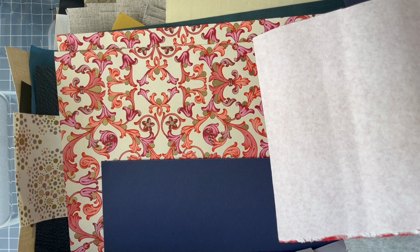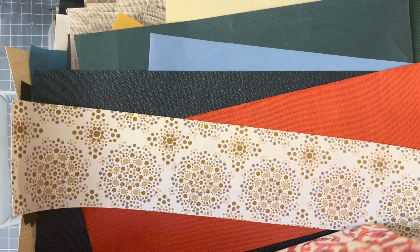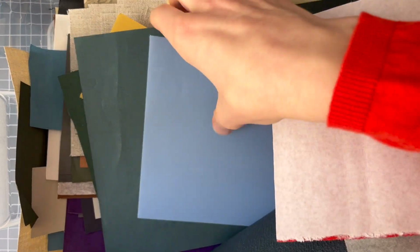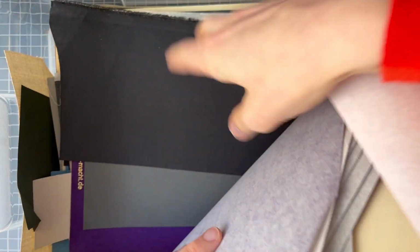So maybe I could do one. Maybe I could do some in different sizes and see, and then also use them for different things. I don't know, for other gifts, also for family or whatever. Okay, let's see. I think down there's more book cloth and stuff.